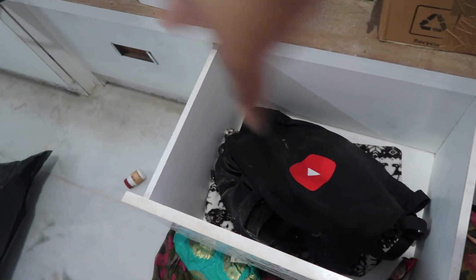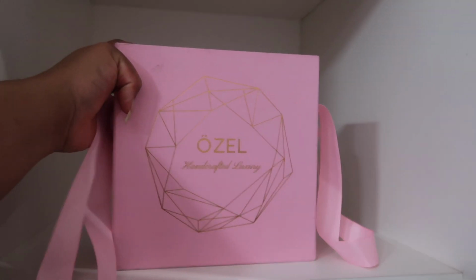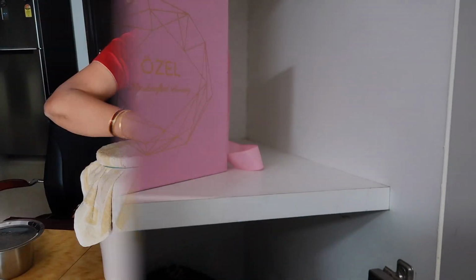I put all my bags here, one on top of the other, and all my party wear bags go here. All my party wear bags, or the designer bags, go inside the shelf. So I'll be putting all my clutches and bags here. This one is that potli bag.